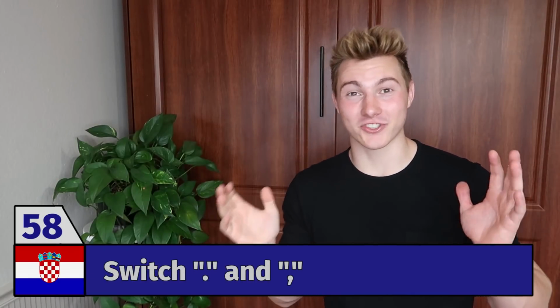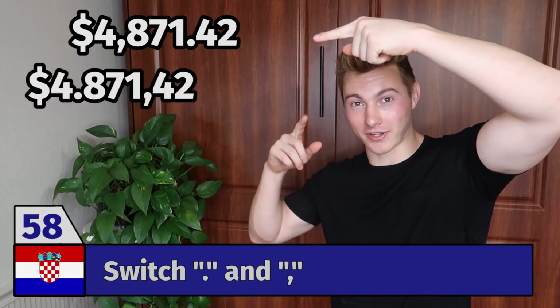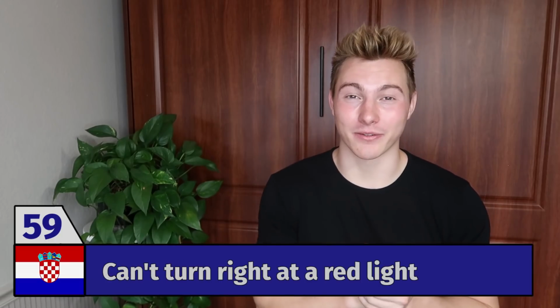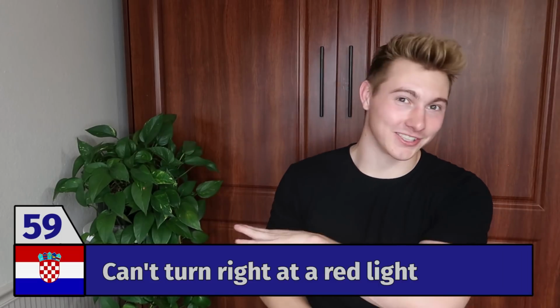When writing numbers, they switch the period and comma. So in America, it would look like this, while that same number in Croatia would look like this. You can't turn right on red. In America, you stop at a red light, and if there's no cars coming, you're good to turn right. In Croatia, you cannot do that.